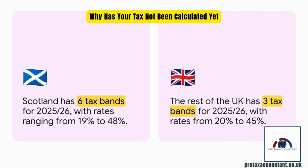And sometimes, honestly, the delay is just down to the sheer complexity of the UK tax system. I mean, just look at this. For the 2025/26 tax year, Scotland has 6 different tax bands, while the rest of the UK has 3. So if your work or your life crosses that border, it's only natural that HMRC needs a little extra time to apply all the correct rates.